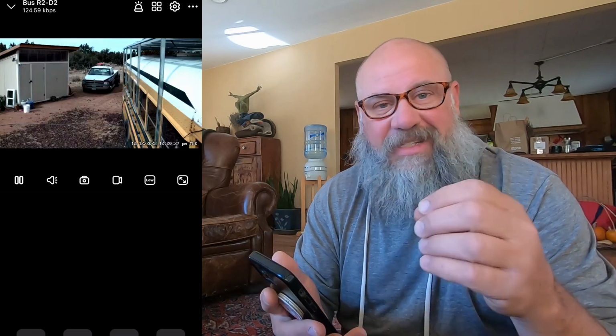I can go into the bus, R2D2 is what I call it. It's the 16x Reolink camera, which is freaking amazing. I'm gonna go into patrol mode. This is my favorite mode on the Reolink camera.